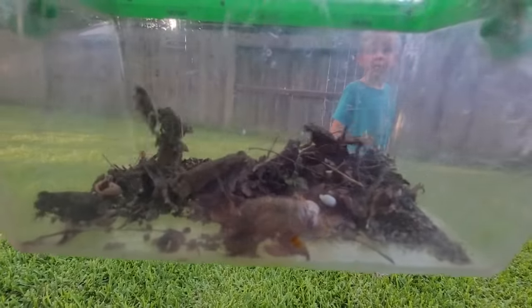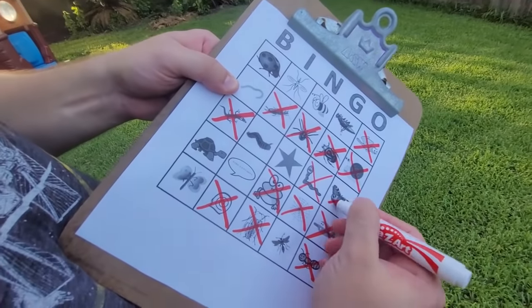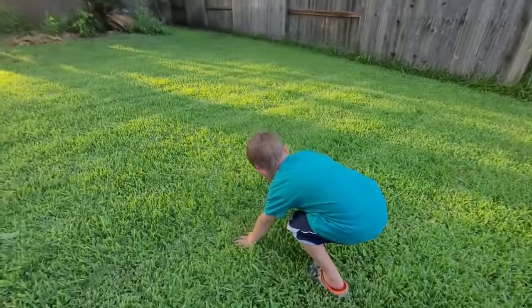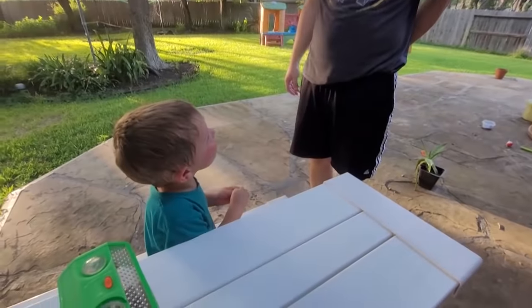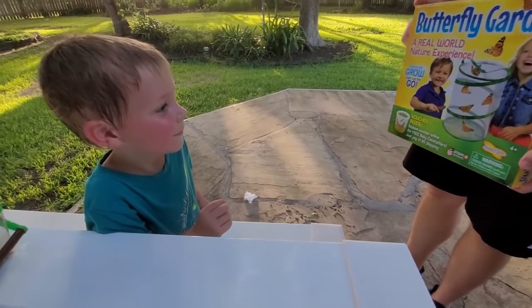Wow, Brayden, look at all those bugs you caught. You know what that means? Bingo! Bingo! Woohoo! We're gonna go get our bug hunt bingo prize. What did you get? It's a butterfly garden.